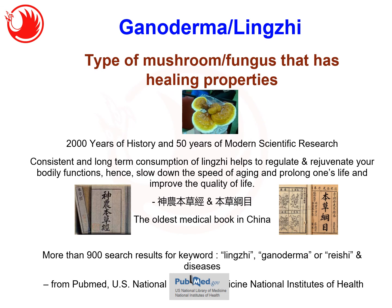Yeah. Ganoderma or lingzhi is a type of mushroom fungus that has therapeutic healing properties. It has 2000 years of history and 50 years of modern scientific research. Yeah. And consistent and long-term consumption of lingzhi helps to regulate and rejuvenate your body function, slow down the speed of aging, prolong one's life and improve the quality of life. This statement has actually been documented in the oldest medical books in China. Okay, so Shennong Ben Cao and Ben Cao Gang Mu.